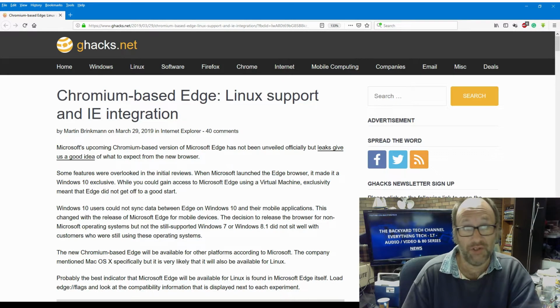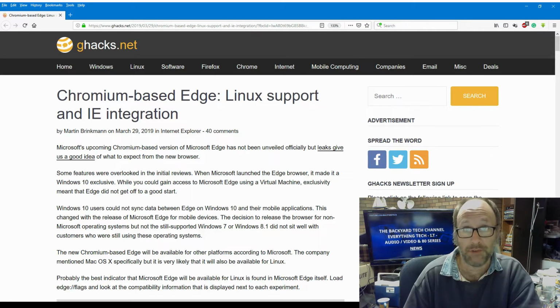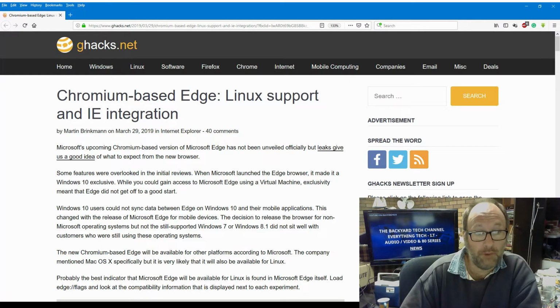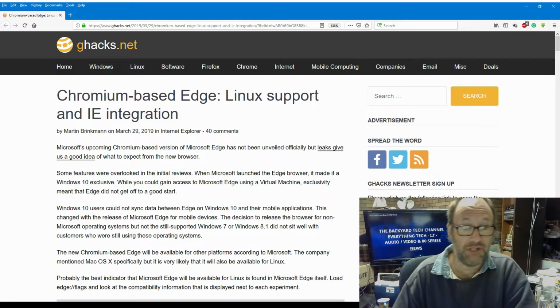This is from ghacks.net. Chromium-based Edge, Linux support and IE integration. Microsoft's upcoming Chromium-based version of Microsoft Edge has not been unveiled officially, but leaks give us a good idea of what to expect from the new browser. Some features were overlooked in the initial reviews. When Microsoft launched the Edge browser, it made it a Windows 10 exclusive. While you could gain access to Microsoft Edge using a virtual machine, exclusivity meant that Edge did not get off to a good start.